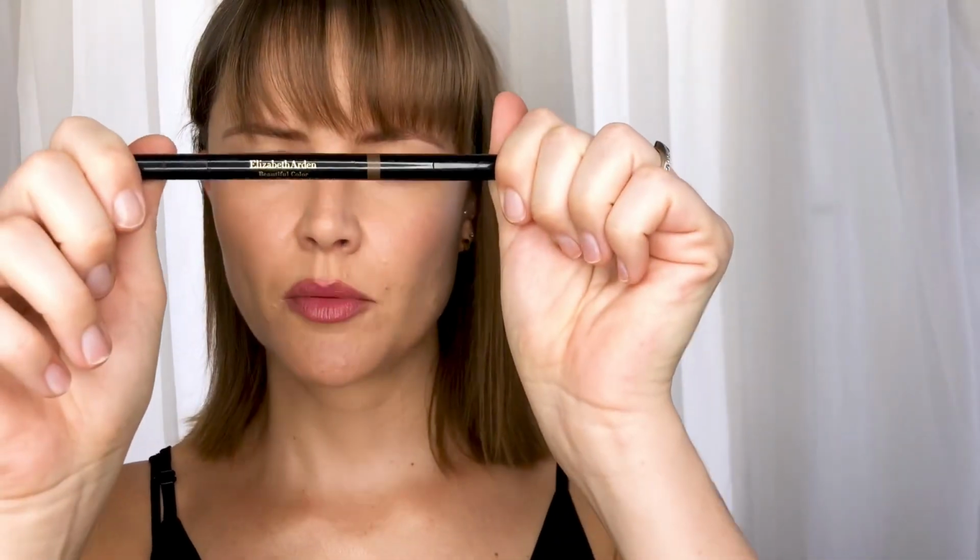So the first thing I want to do is my brows quickly, and I'm going to use this new Brow Perfector in brown from Elizabeth Arden. What I love about this is how thin and small the tip is, as you can see. Don't leave it out that long because it'll break as you use it, so I'm just going to leave a little bit out like that. My brows are microbladed, as most of you are aware, so I'm just going to go over that.